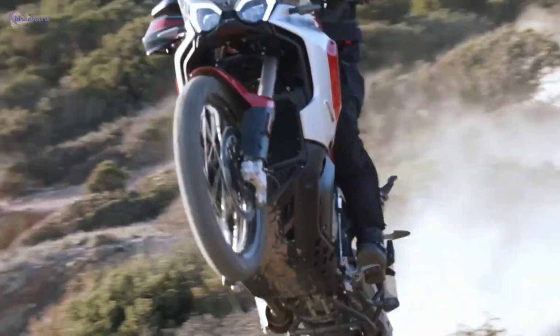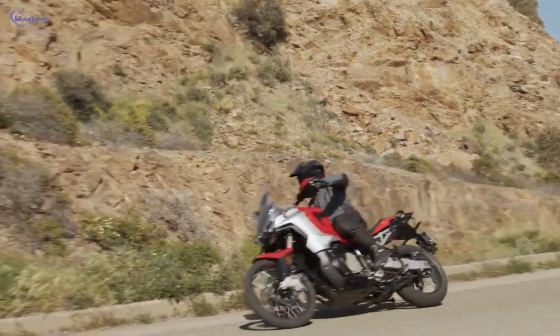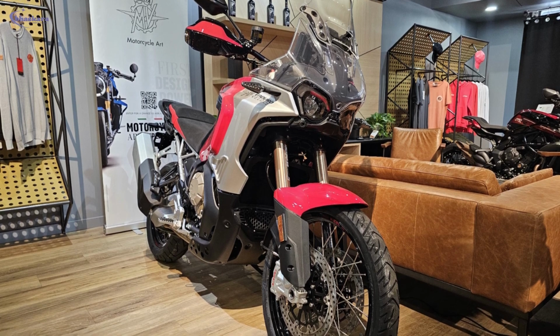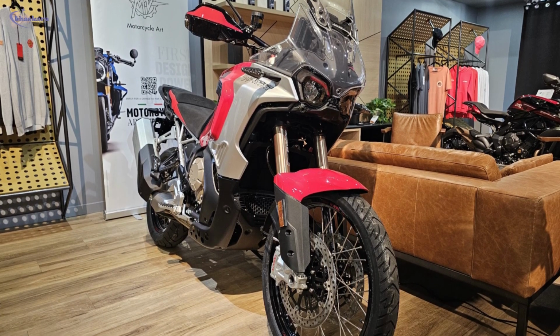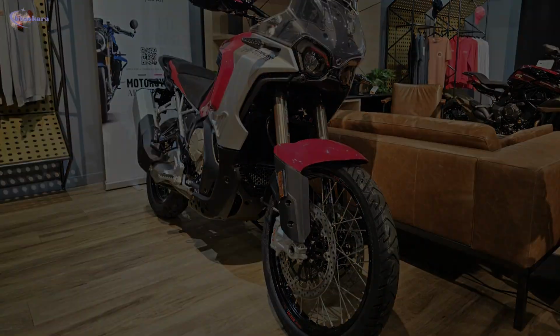It's a tie-in that should help the Enduro Veloce, though, as it means MV Agusta has been able to draw upon KTM expertise during the bike's final testing phase, helping to ensure its first adventure model has what it takes to compete in arguably the most hotly contested segment of the market.